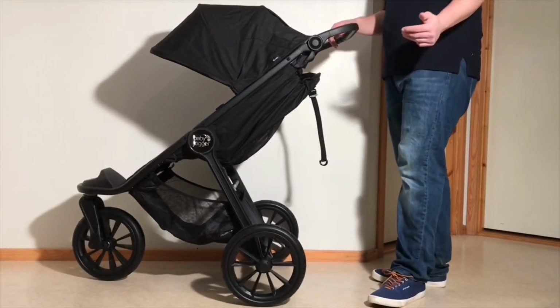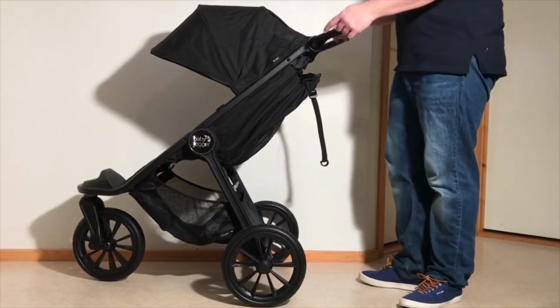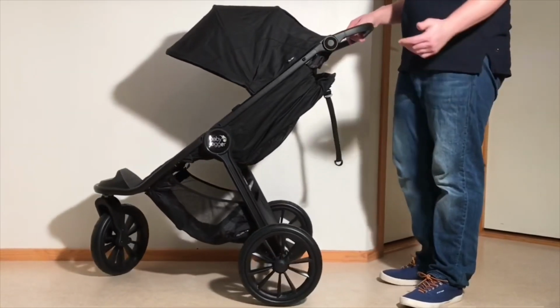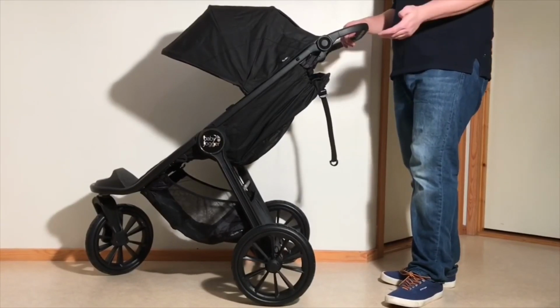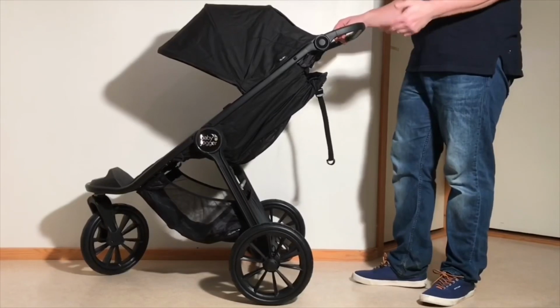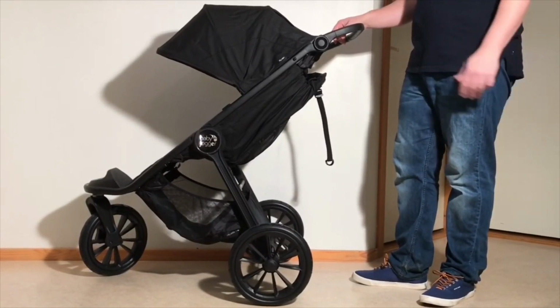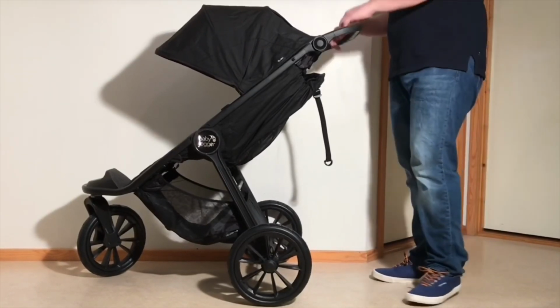Like many three-wheeler manufacturers, the roots of Baby Jogger's designs lie in producing rugged off-road sporting models, but in the early 2000s, they started launching models with swivel front wheels for easier maneuverability in urban environments. There are a lot of great three-wheeled models out there, but the Elite stands out above the rest for daily use in my opinion, and it will not only handle terrain better than both the Trails and the NXT 90, but is also lighter and folds both smaller and more easily as well.